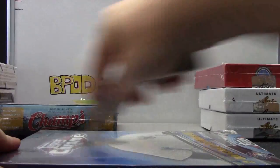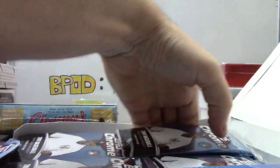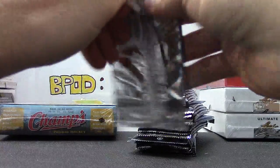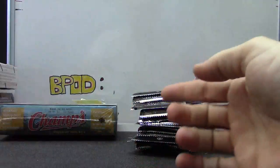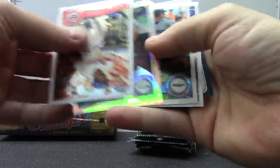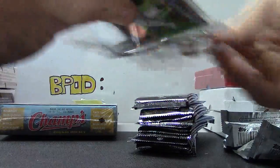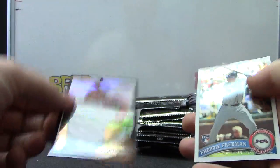Here we go, Andrew. You're gonna start it off. 2011 Topps Chrome Baseball, number 10. There's a Super Fractor in here. Two Prime coming up. Refractor JP Arencibia. Black Refractor Joey Votto. I think this is the 62 version. Yep, 28 of 62.